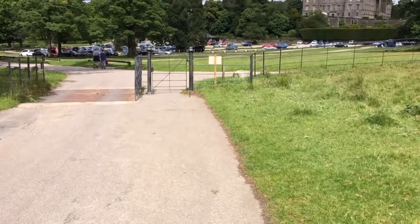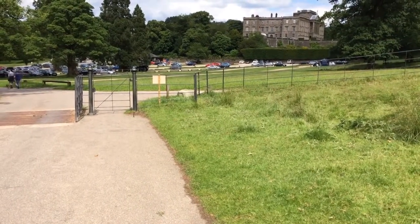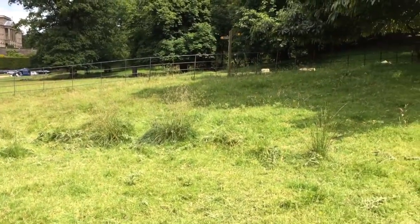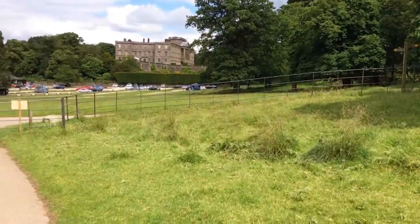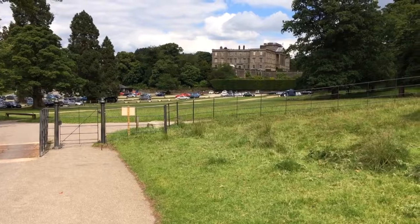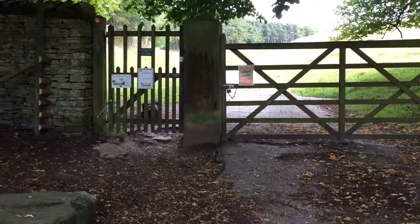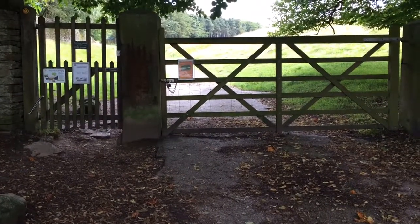Right, after about 45 minutes and about 1.8k, you come to this spot here, a cattle grid with a small gate to the right, and you will see just signposted in the middle of the shot there, that is the Gritstone Trail. So this is the main car park here for Lyme Park. This is where everyone normally visits. The house is behind, well worth going in and having a look, but we're going to go right. Just through a small gate here, and then we're onto the Gritstone Trail proper.